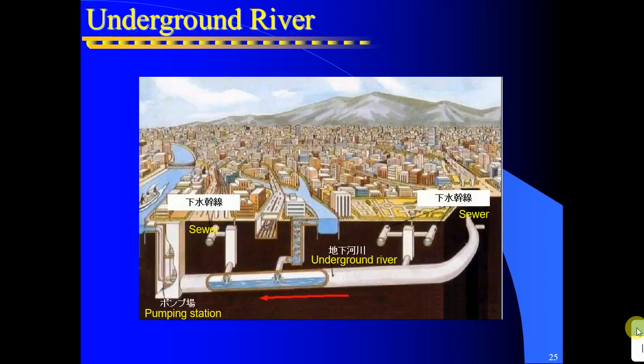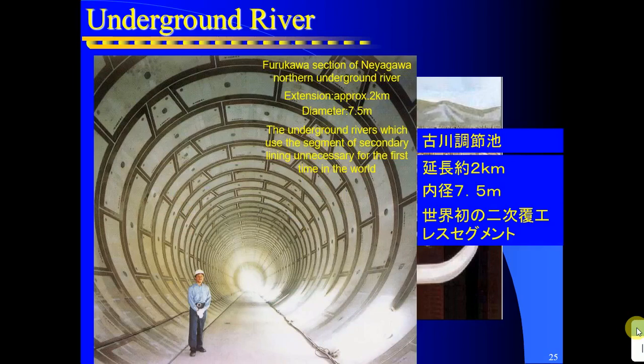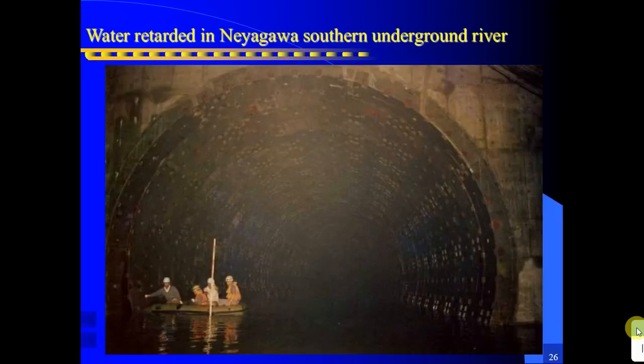Underground rivers reduce the burden of floods by letting floodwaters flow in from rivers and sewers and draining them out of the Neyagawa basin. The photo shows the inside of the Furukawa Regulatory Reservoir, which is the completed section of the northern underground river. Next.